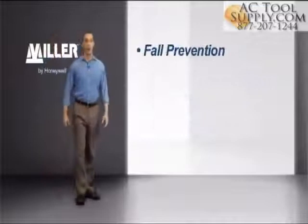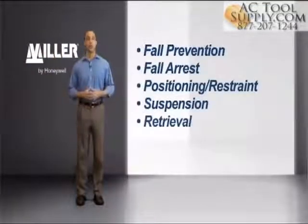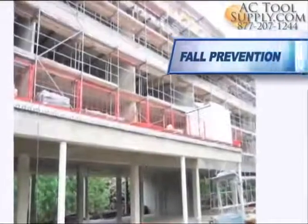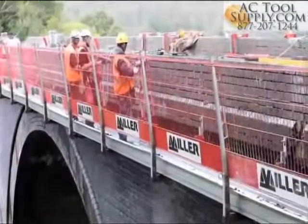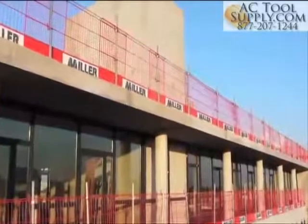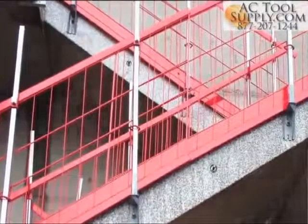Fall prevention, fall arrest, positioning and restraint, suspension and retrieval are the basic categories encompassing types of fall protection equipment. Fall prevention measures entail the installation of permanent or temporary barrier or guardrail systems that simultaneously protect multiple workers. This category of collective systems is typically used in building construction and other elevated areas where workers are exposed to leading edge decks, unprotected roof edges, elevator shafts, floor hatchways, chutes, or wall openings.